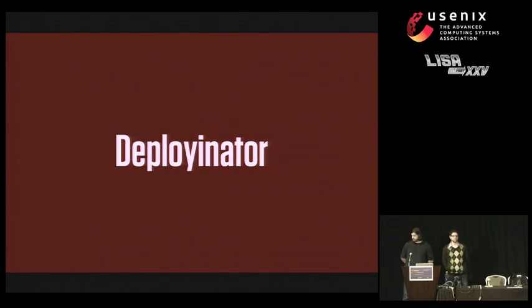So just a quick discussion of a tool that we've built that enables this for us. It's called Deployinator. It's open sourced. You can get it off of our GitHub. It's basically a very simple tool that we use as kind of the water cooler for us to come together and enable the communication and enable a single push button access to making the deploys happen.